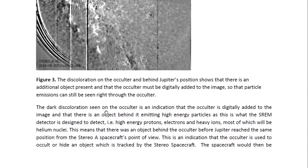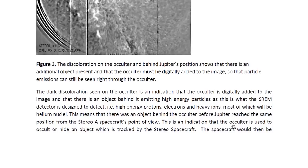Now, the dark discoloration seen on the occulter is, as I said, an indication that the occulter is digitally added to the image and that there is an object behind it which is emitting high energy particles, as this is what the SRAM detector is designed to detect, i.e. high energy particles, electrons, protons, and heavy ions. And these heavy ions will mostly be helium nuclei.